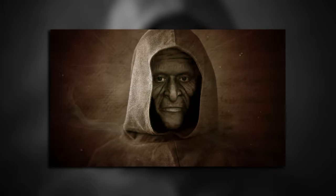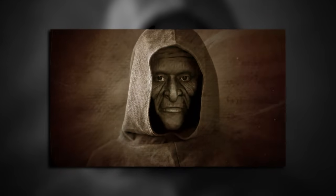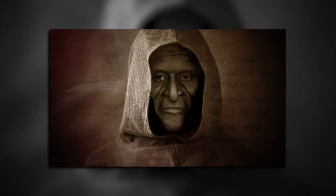One of the most well-known stories concerning a person making a deal with the devil is the existence of the fabled Codex Gigas. The Codex Gigas, also referred to as the Devil's Bible, was supposedly written by the devil himself after a desperate monk summoned him in exchange for his life.